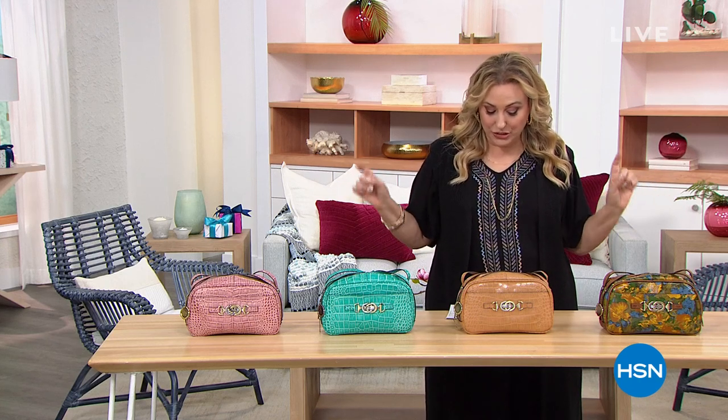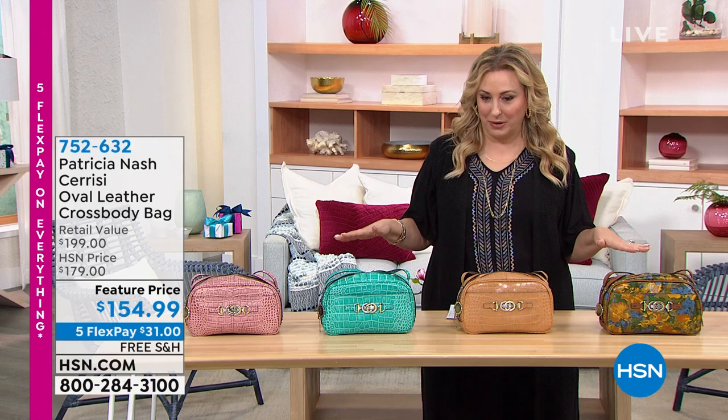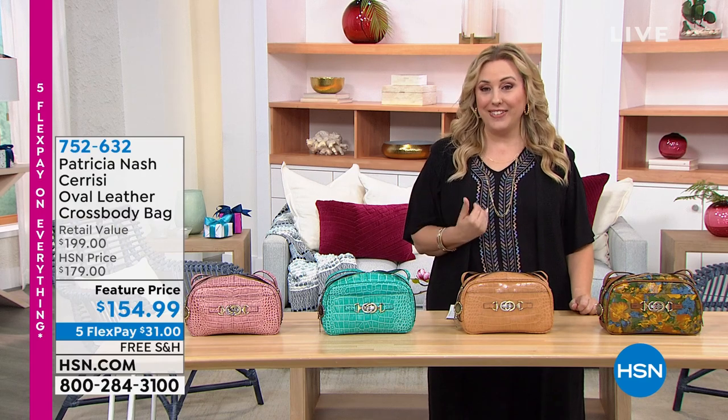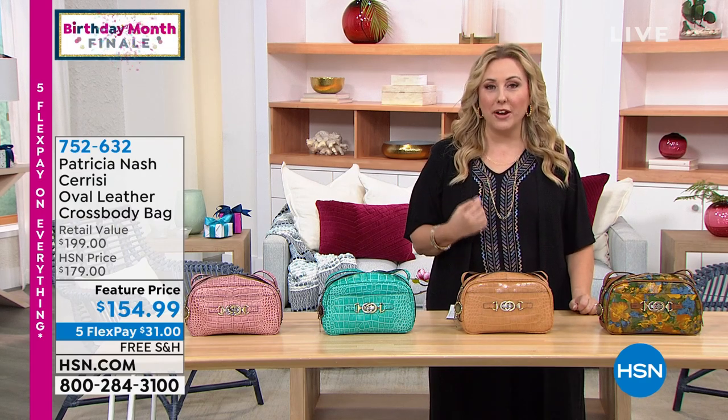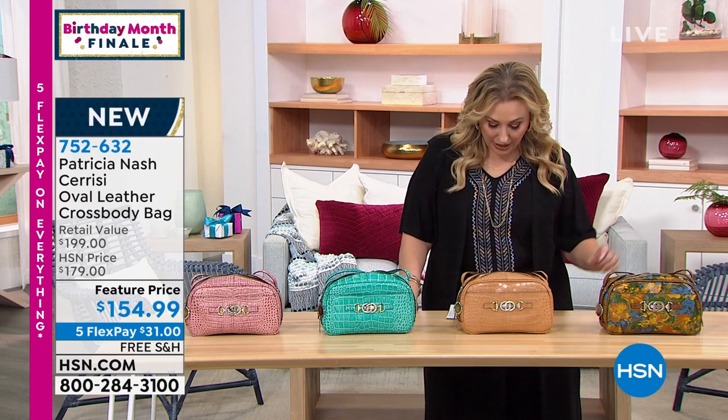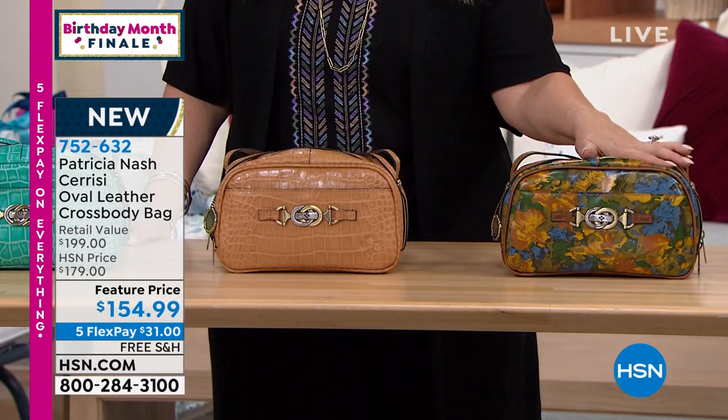This is the Cerise. I hope I'm pronouncing this right. The oval leather crossbody bag. It's a $200 bag in retail. We have it here today at HSN on sale for $54.99. I've got four colors available, starting out with this beautiful wildflower print.